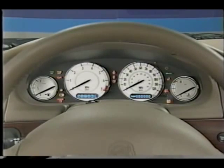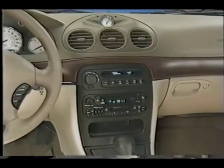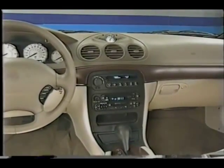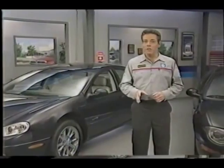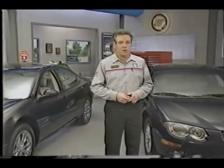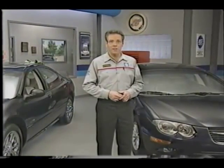Also, all instrument cluster warning and information indicators are contained within the cluster and easily visible. On LHS, 300M, and Intrepid, the instrument panel is combined with the center console. They are removed from the vehicle as one component. Speaking of which, instrument panel replacement is significantly different from the previous model. You'll need to refer to the service manual for the correct procedure.